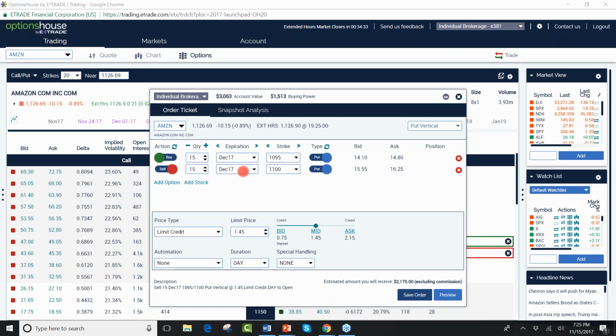Okay. I think we might see a little bit of a continued pullback. If you do think that we're going to pull back a little bit, maybe you hang on or wait to put this trade on. But to be honest with you, looking at the chart of Amazon, even in the past week and a half with the market going down, Amazon's held up pretty strong up here. So I wouldn't wait to put this on. I like this one. So I'm going to sell 15 of the regular December 1100 puts.